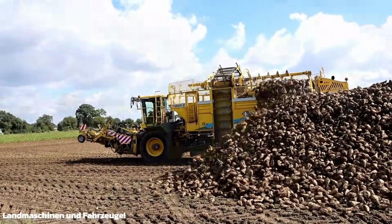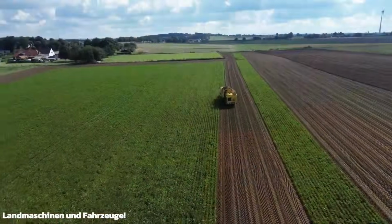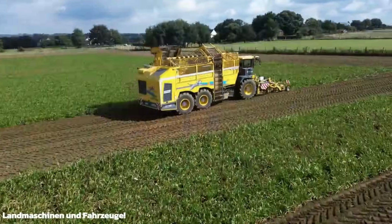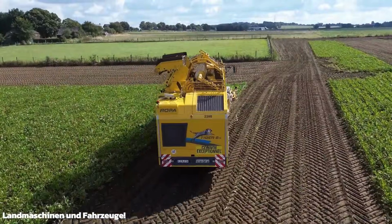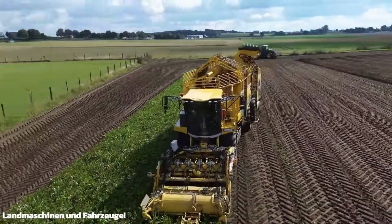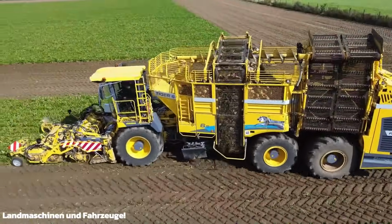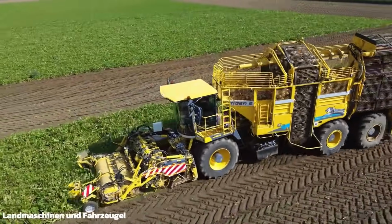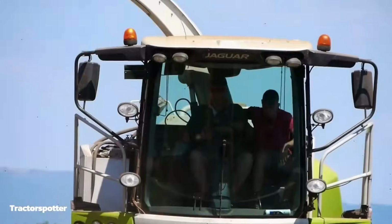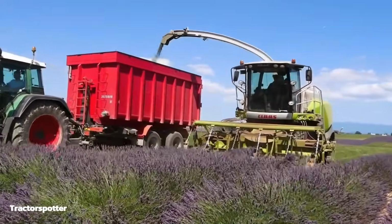With its ability to adapt to various soil types and weather conditions, the Tiger 6S is a reliable and efficient solution for modern sugar beet harvesting operations. Its advanced cleaning and sorting systems deliver high-quality sugar beets ready for further processing. Additionally, the Tiger 6S's intelligent automation features, such as automatic steering and load sensing, further enhance its efficiency and reduce operator workload.